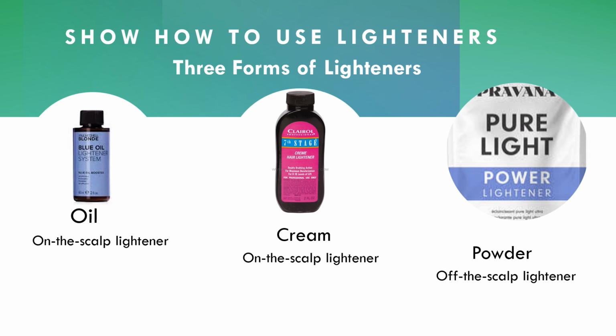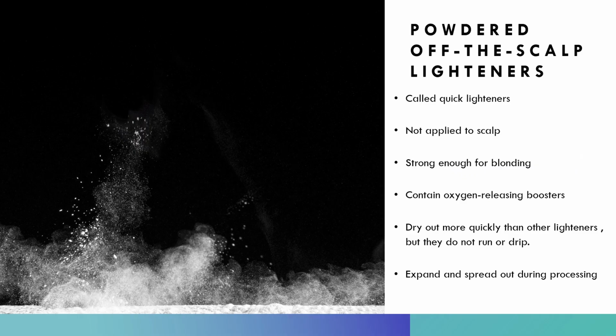Simply because the powder is going to be your strongest and give you the most power of lightening the hair, whereas the oil and the cream don't. But we're going to get deeper into it as we move through the lesson. Your powder lightener or your off the scalp lighteners are sometimes called your quick lighteners, and they are not applied to the scalp. They are strong enough to blonde that hair up to what you want.